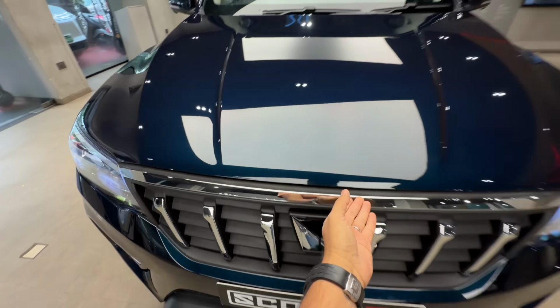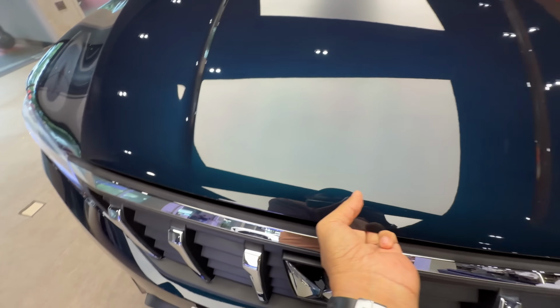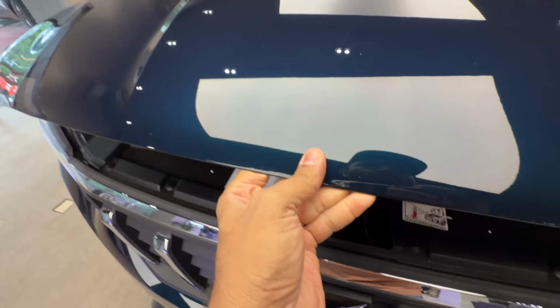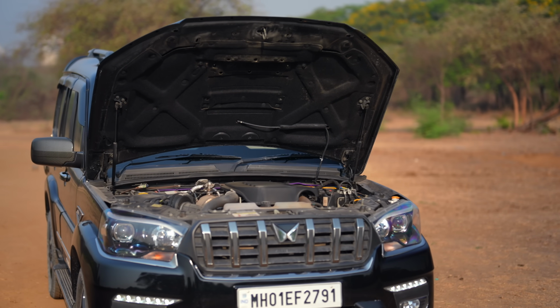Straight away, let's open the engine bay and it is heavy. Where is it? Yeah, there it is. Oh my god, I can't. Yeah, I can. Oh my god, it's super duper heavy. No gas struts, which is surprising because the regular Scorpio Classic gets it.